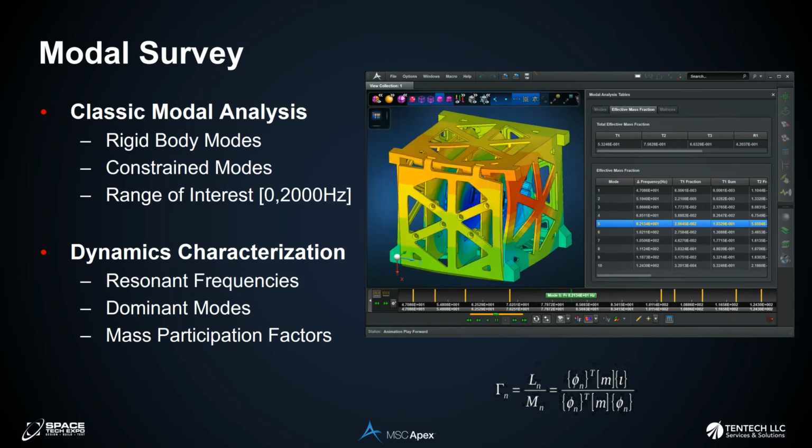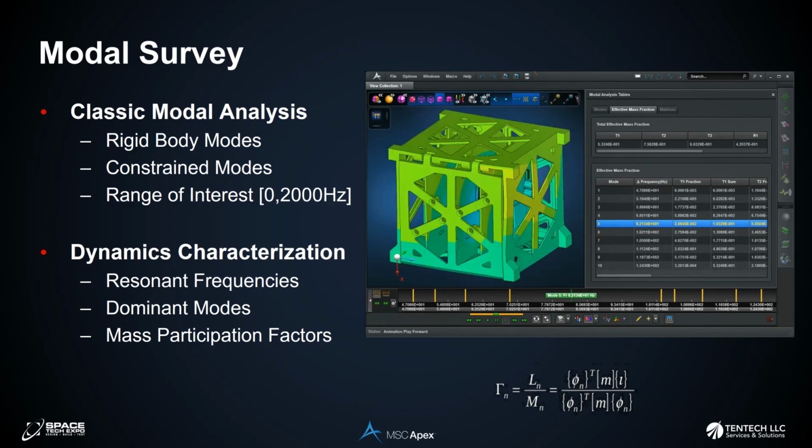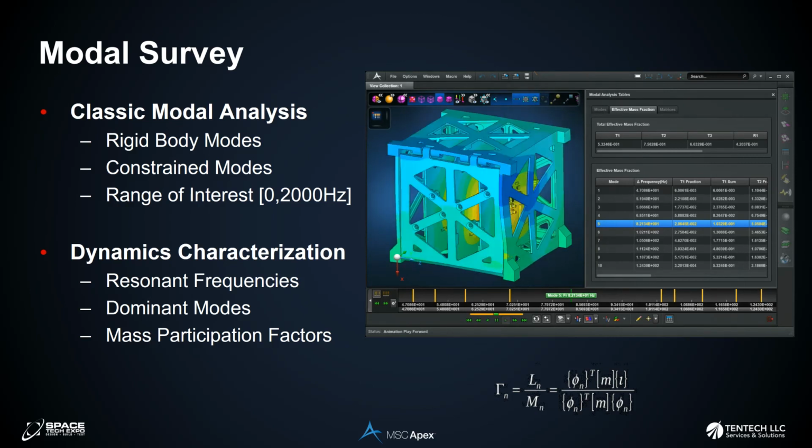It also gives me an effective mass fraction total of my frequency range. So if I'm saying I want to be able to represent typically 85% of the structure without modal truncation, I'm presented with this amount of modes, and I can use residual vectors if I wanted to augment that as well. But the first outcome is to give us a good idea of how much mass is moving at what frequency, and how much of the structure, within 2000 hertz, we're really representing dynamically.